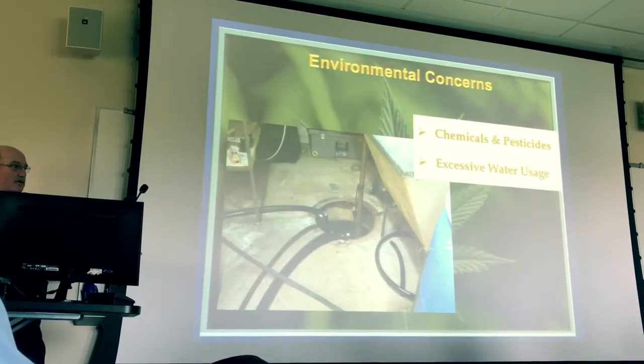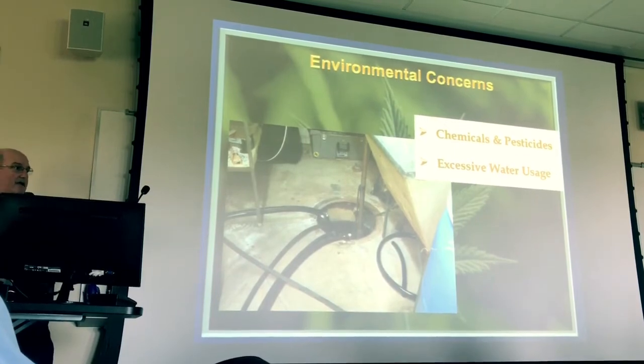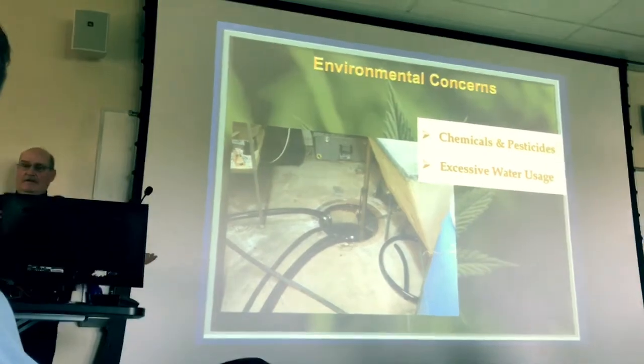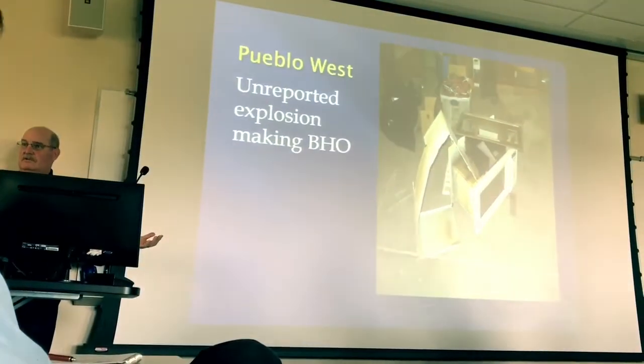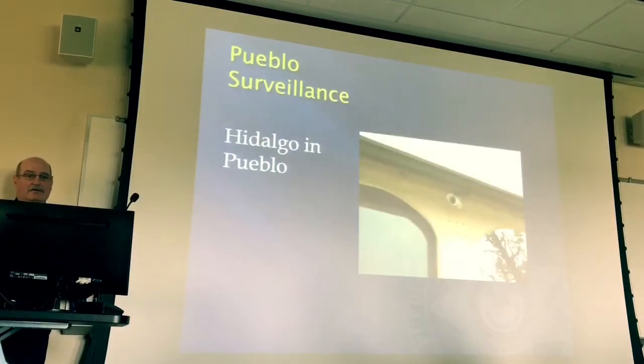They're dumping it straight into the sewers. They're literally taking bathtubs out and just dumping their pipes right down in the sewers. Chemicals, pesticides, we have no idea. Nobody's studying what it's doing to our water. These are some of the explosions from trying to make butane hash oil.